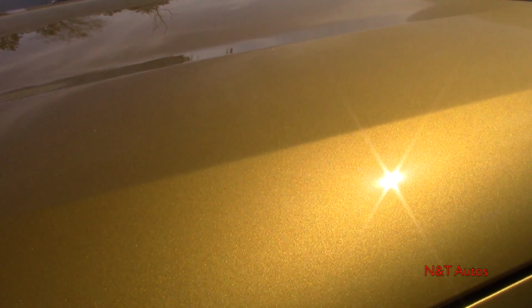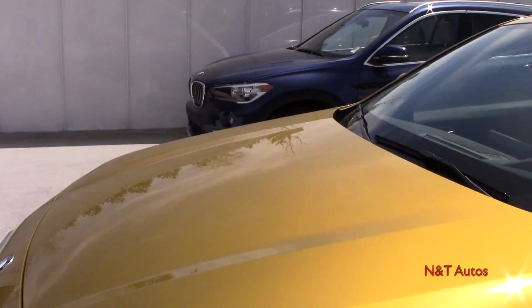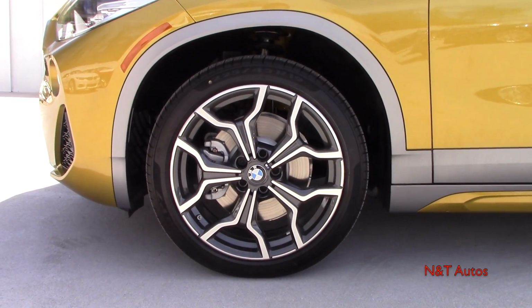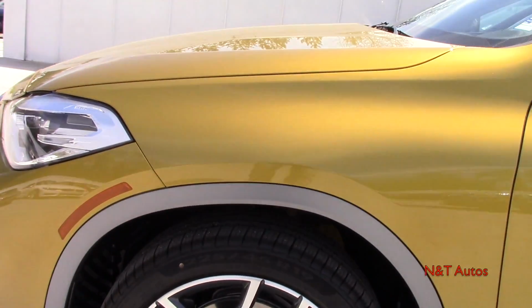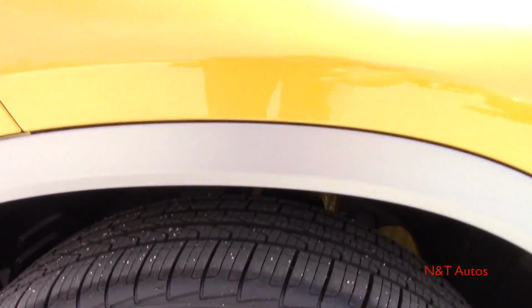So taking a look up here, we have obviously the very nice paint color, that Galvanic Gold, which looks absolutely gorgeous. We have some creases towards the center and there on either side. And taking a look down here, we have these really nice 19-inch rims that are M Sport package specific. So you can only get these wheels if you order the M Sport package. As you can see, tires measure 225/45.